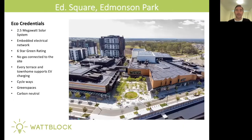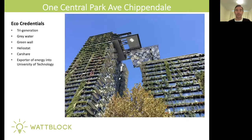Number one is Ed Square. This is the largest solar system on an apartment building complex in Sydney. It's also a site that's totally carbon neutral. Then we move to One Central Park, famous for its green wall. It's taken out UDIA awards, and it has its own trigeneration as well as a grey water system.